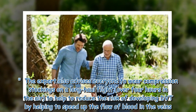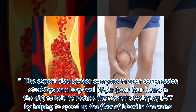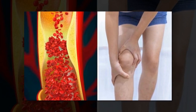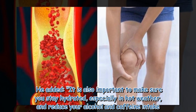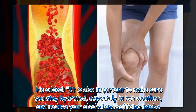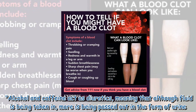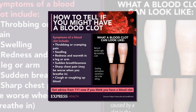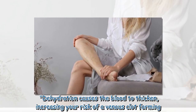The expert also advises everyone to wear compression stockings on a long-haul flight, over 4 hours in the air, to help to reduce the risk of developing DVT by helping to speed up the flow of blood in the veins. He added, "It is also important to make sure you stay hydrated, especially in hot weather, and reduce your alcohol and caffeine intake. Alcohol and caffeine act as diuretics, meaning that although fluid is being taken in, more is being passed out in the form of urine. Dehydration causes the blood to thicken, increasing your risk of a venous clot forming."